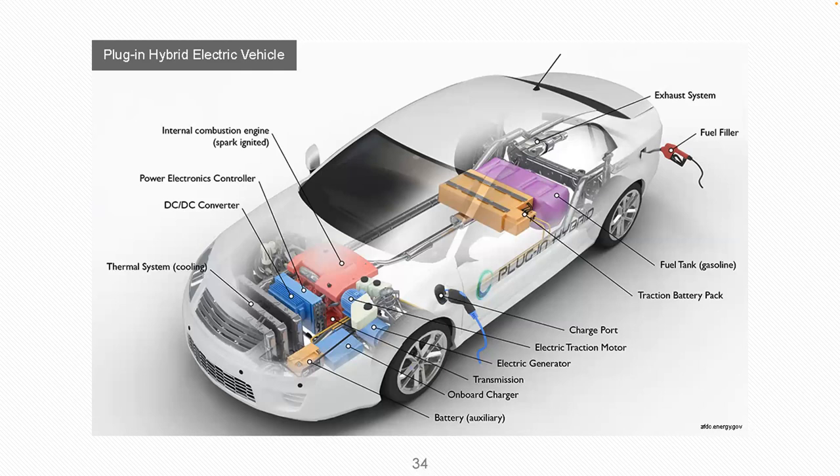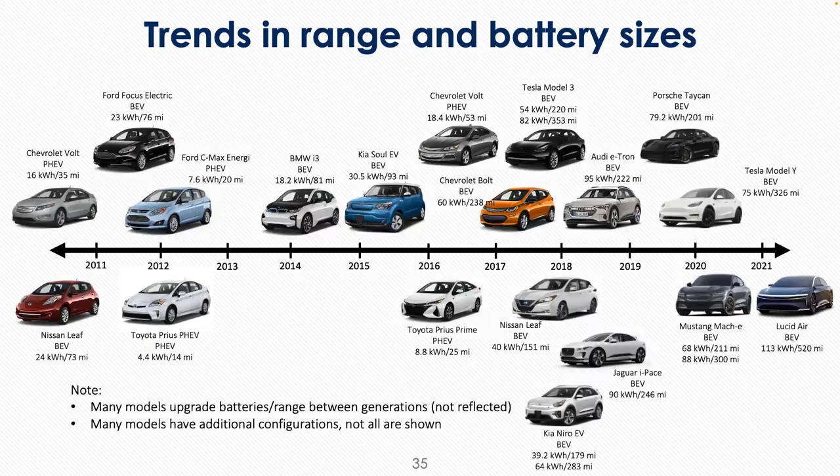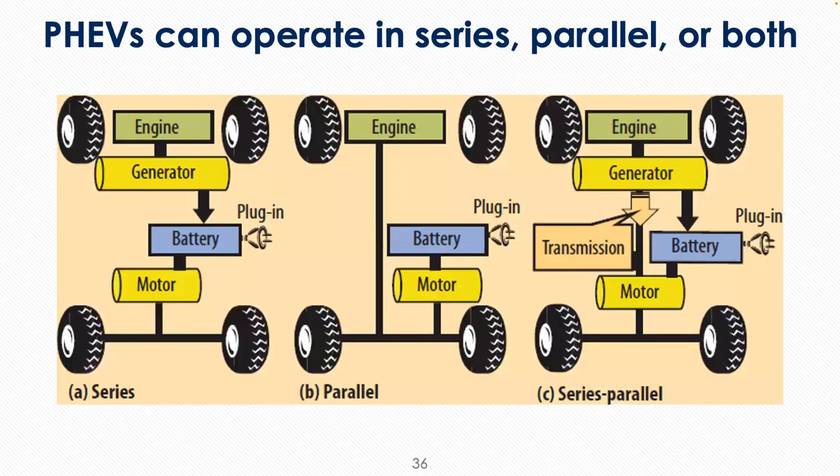But these are the most complex systems, because they have to have both. And then the configuration and operation of the vehicle has a couple of different configurations as well. There's series, parallel, and actually I have a slide on this. Hang on, we'll get to that. Here we go. Series, parallel, or both.